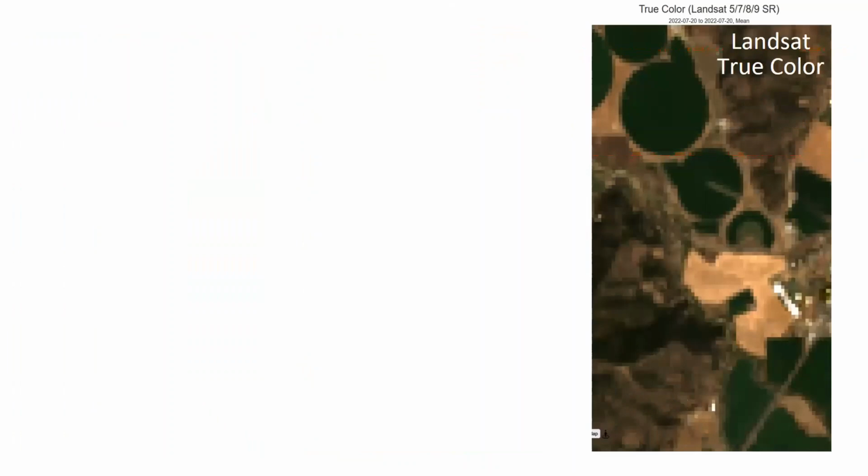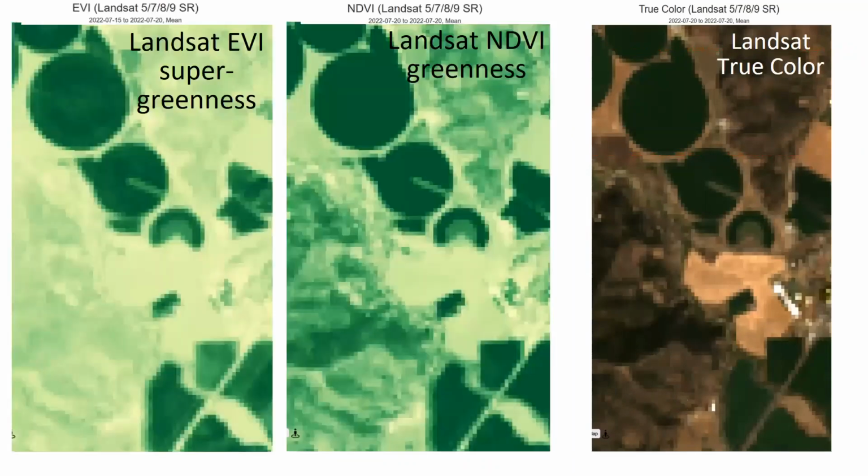So we've been looking at true color so far. That's just sort of similar to what your eye would see. These satellites have all different kinds of wavelengths and bands and sensors, and so from those you can look at ratios between different bands and different summaries and get things like these spectral indices of greenness. Two of them are NDVI and EVI. I don't really know what they are, but they're just different ways of measuring greenness.